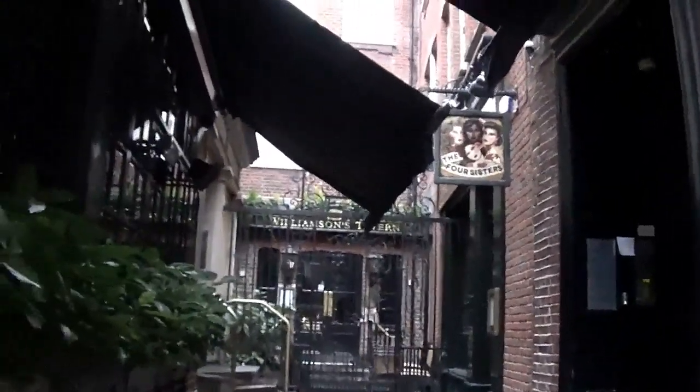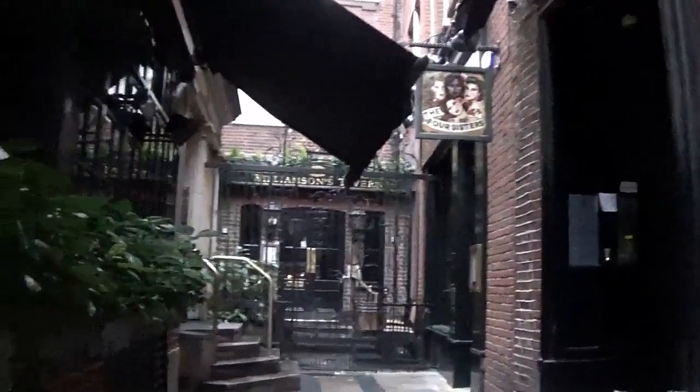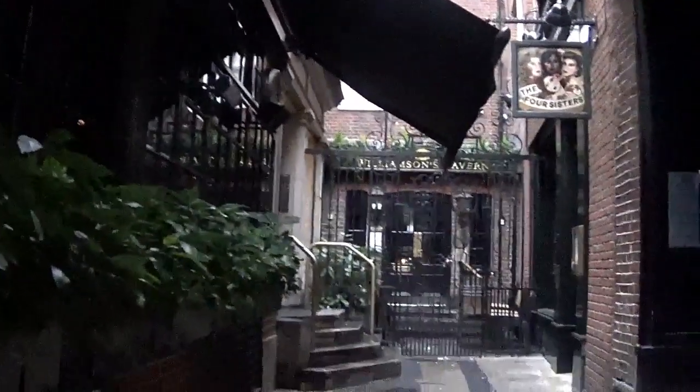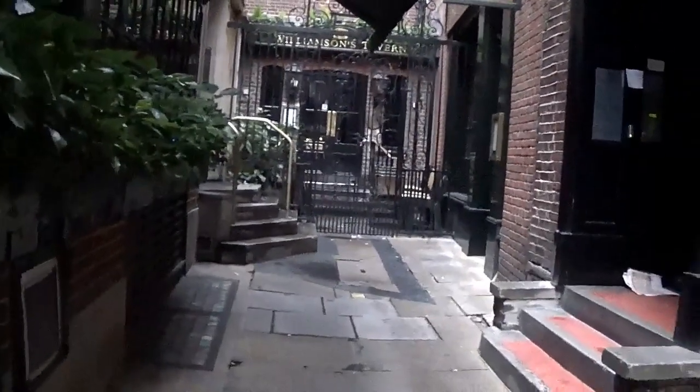In fact, I think there's a couple of them by the look of it. You've got the Four Sisters or something, and then you've got this one at the side of it. It might be the same one, the Williamson's Tavern or something. But wow, do you know what I mean? I love all these little side streets. You could imagine, couldn't you? Well, I do anyway. I imagine back in the 1800s or something.